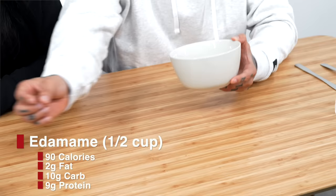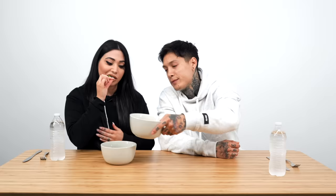What are the macros on the edamame? So half a cup of edamame has 90 calories, 9 grams of protein, 10 grams of carbs, like 2 grams of fat. Did we eat half a cup? Yes, we did. That's pretty good, actually. But for real, this is just an appetizer. Barely hit the spot.